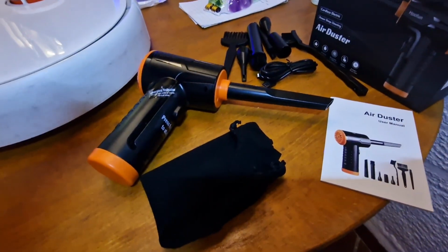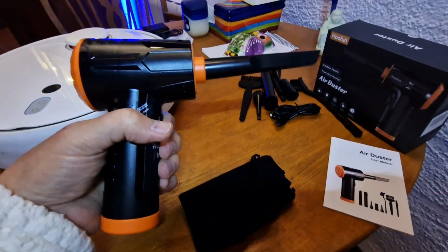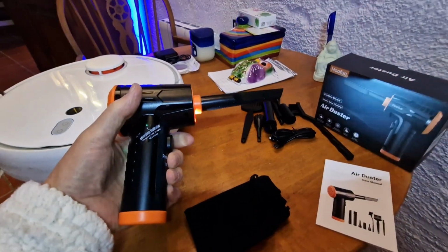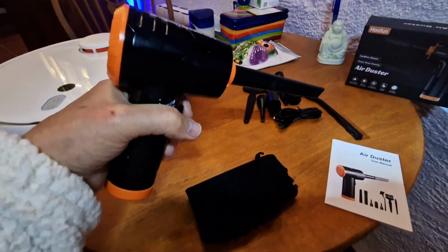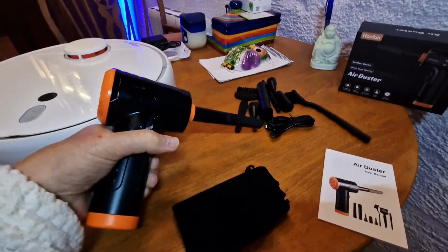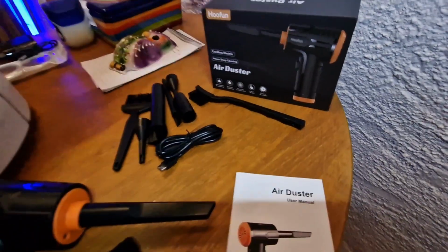Let me just tell you one of the uses that I have for it. Alright, there's going to be a noise. Whoop! It's quite powerful, as you can tell. It just blew the box away there. This is good. I like it.